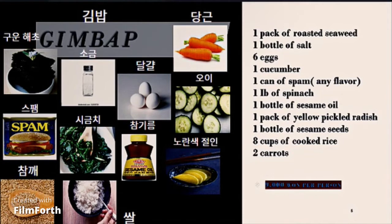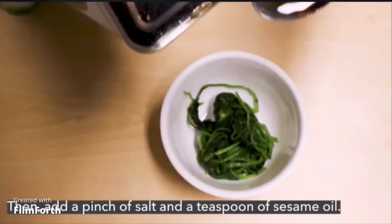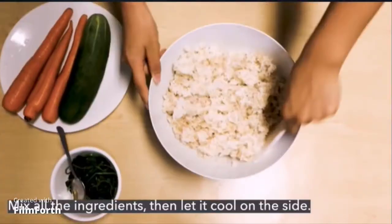Next, we will proceed with the gimbap, second most famous plate in South Korea, and it is about 9,000 won per person or per serving. And we will show a video on how to make gimbap as we previously did.